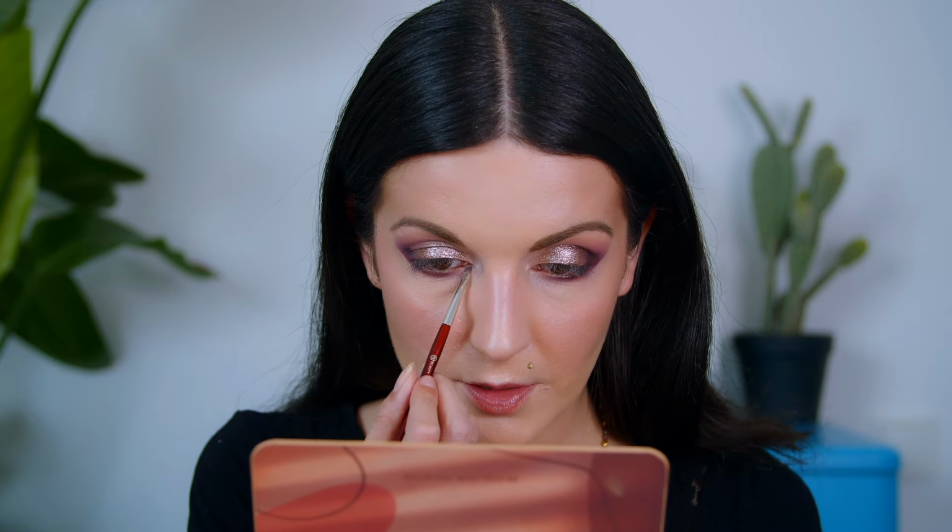I'm gonna use satin also just a little bit on my lower lash line. Okay, so for my inner corner highlighter though, I do wanna go in with my highlighter. So I'm just gonna use this. But thus far, I will say I really do enjoy the look that I've created for today. And yeah, I cannot wait to try out more.